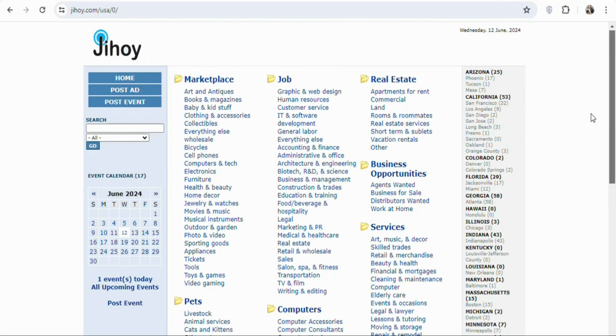Some people don't believe in free ads, saying it's a deception, but when you look into the website, you can see people are posting ads. If these people are not getting results, why would they keep on posting ads onto the platform? You can see these are ads that people have posted onto the website.